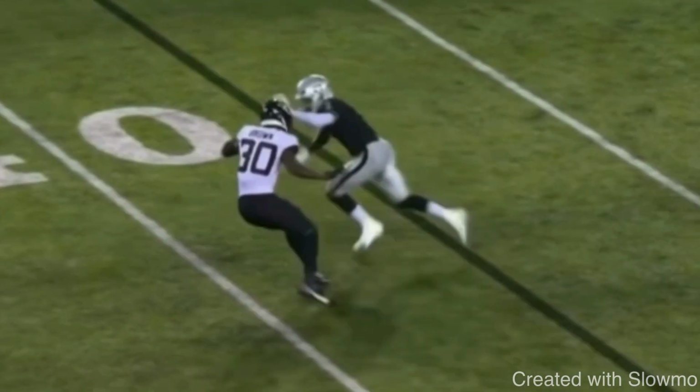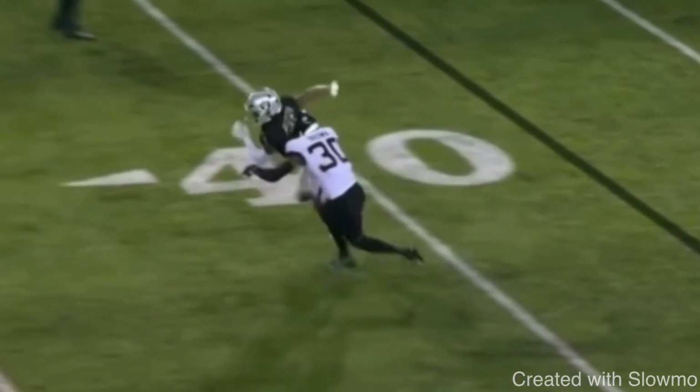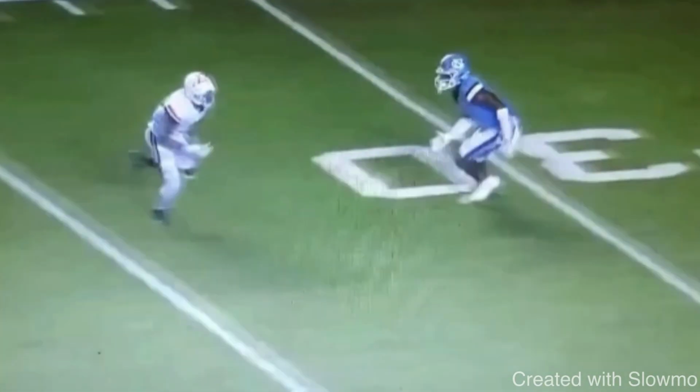Let's play this thing again, full speed one more time. Do not listen to the fact when people say, oh, if it's an outside route, you must take an outside release. You should be able to run any route with an inside or an outside release. It is based on the DB and how we react off of him.